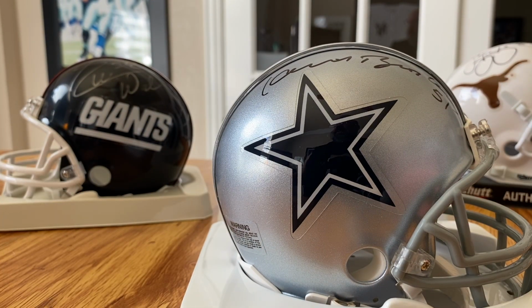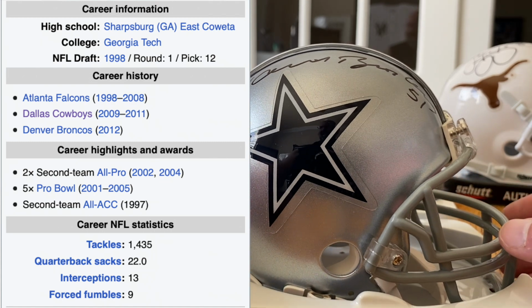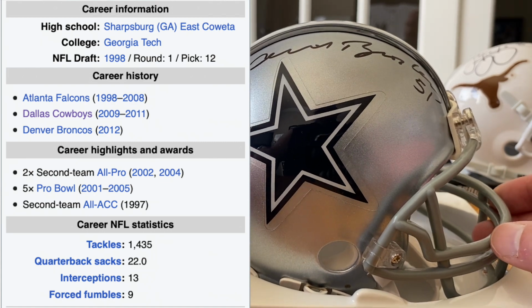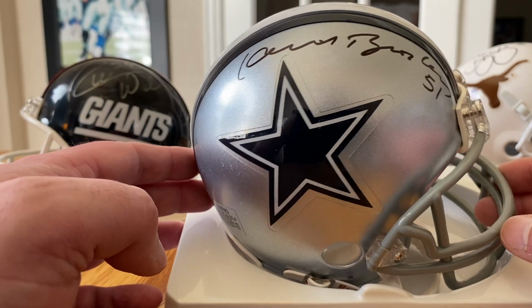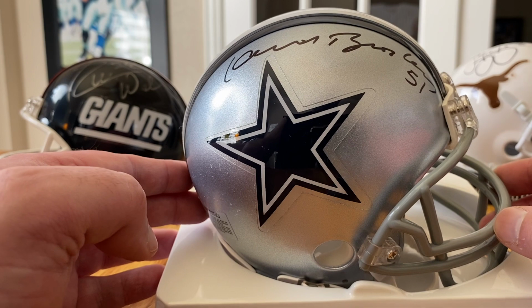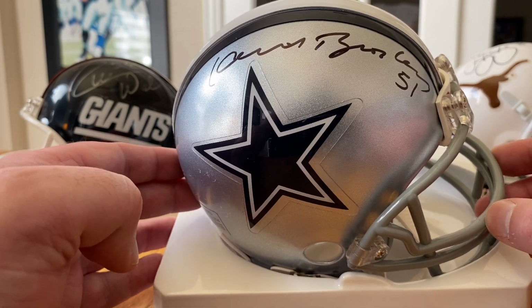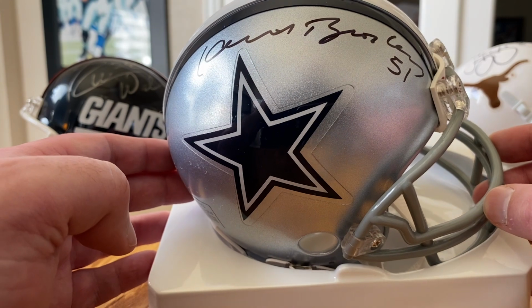Next up is Keith Brooking. Keith played forever. He was a journeyman. Played from like, I don't know, the late 90s to 2010s or something. He jumped around just a little bit, but I got this when he was at the Cowboys, and he was, what was he doing? I don't know. I don't remember. It may have been a restaurant that he was signing at.